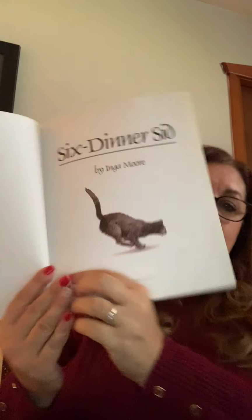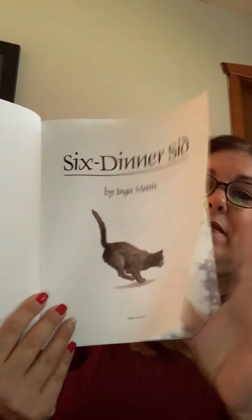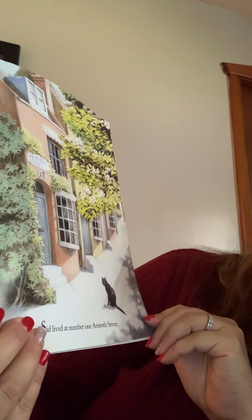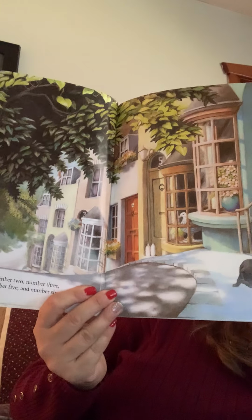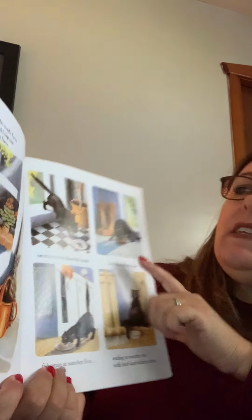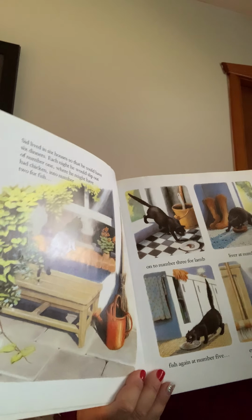Dinner Sid. My title page, look at that cute cat. Sid had lived at number 1 Aristotle Street. He also lived at number 2, number 3, number 4, number 5, and number 6. You might say to yourself, how can that be? Sid lived in 6 houses so that he could have 6 dinners.